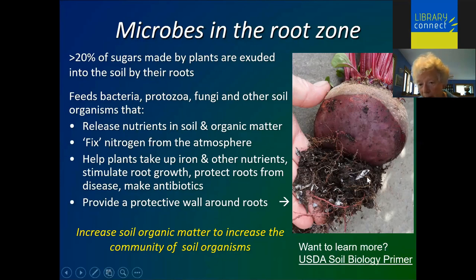This beet here, note the nice beet, look at the weird looking roots. These are probably actinomycetes, which is a fungus-like group. And they're actually coating the roots. You would think that this looks like a disease, but clearly that's a lovely beet. This is a very beneficial relationship that's going on there.